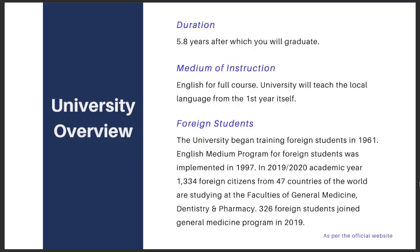Now we are going to discuss the MBBS course. Like I've already told you, the duration is 6 years, or it is officially 5.8 years, but mostly it is referred to as 6 years. The medium of instruction, as I've already told you, is English for the entire course. Now this third point is very important: the number of foreign students and the number of seats in Lviv. A word of caution, Lviv National Medical University has a very, very limited number of seats for international students, and we'll read about it in the next paragraph.